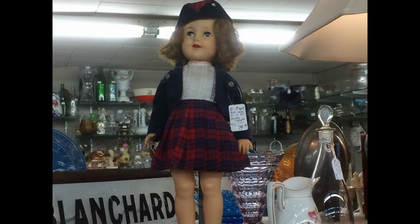Here's one of the vinyl Shirley Temple dolls Ideal put out in the 50s. She has flirty eyes. Not sure if you can see, but one eye is flirting and the other one isn't. This is pretty common with these dolls. The mechanism sticks a little.